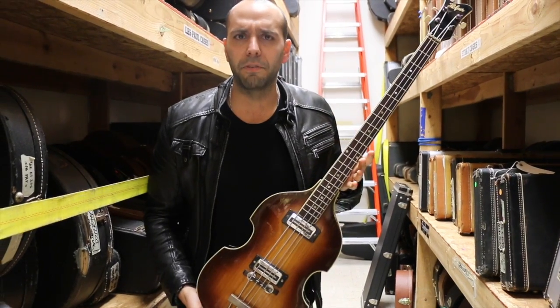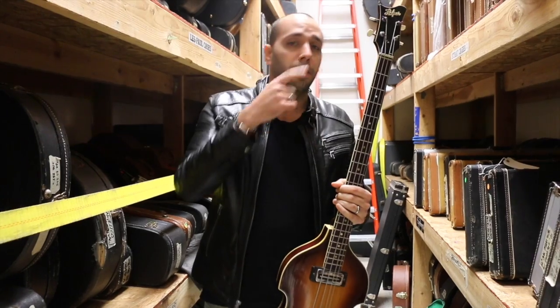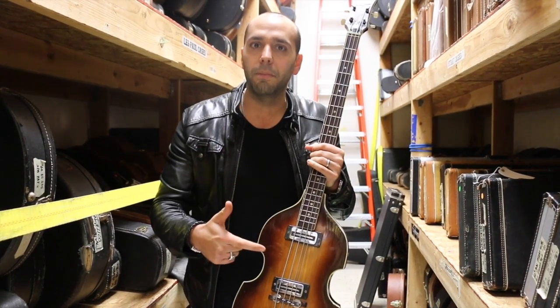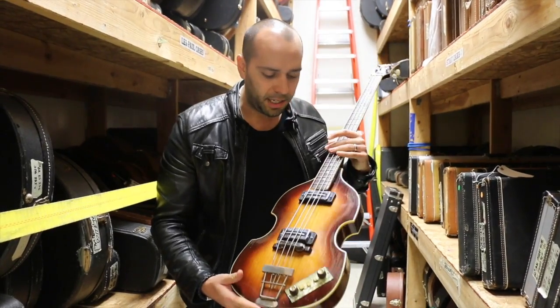There's a variety of different versions. These kind of started in the 50s. This was kind of their take on Gibson's EB1, which we did last week. They did some single coil versions. Once you get into the 60s, you start to see the staple pickup version. That's the one McCartney's kind of famous for playing. This one is from about 67.